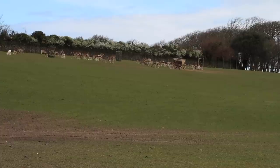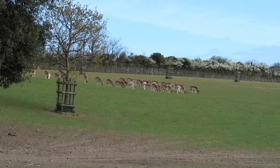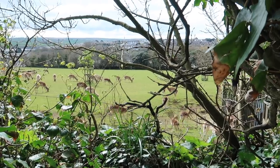The herd of fallow deer at Prideaux Place is thought to be one of the oldest herds in the country, possibly dating back to the Roman era. Legend has it that if the deer die out, then so does the Prideaux family.